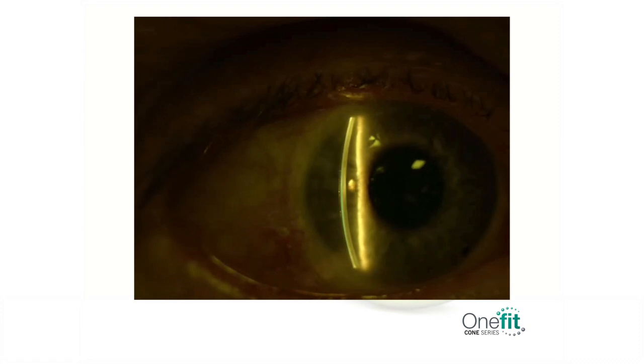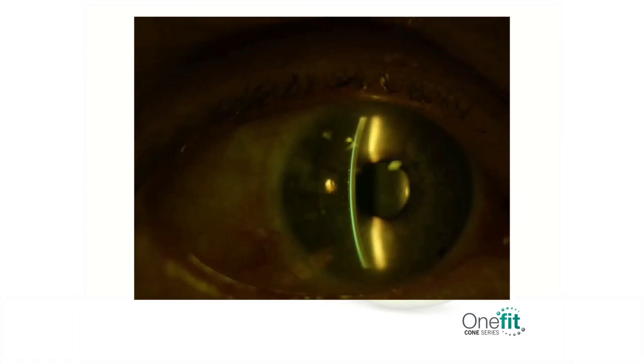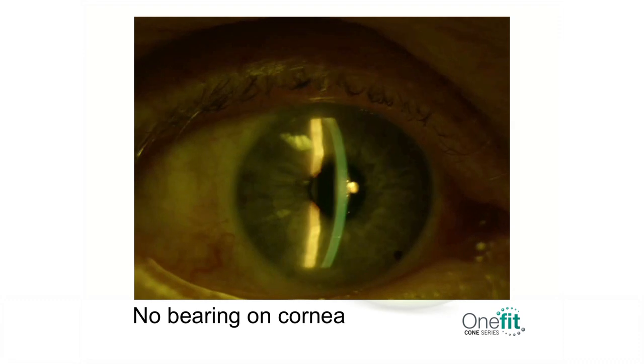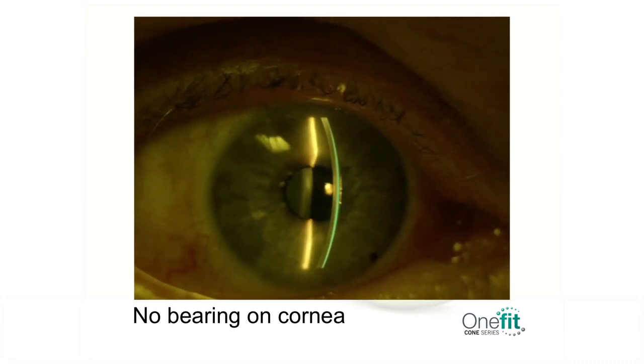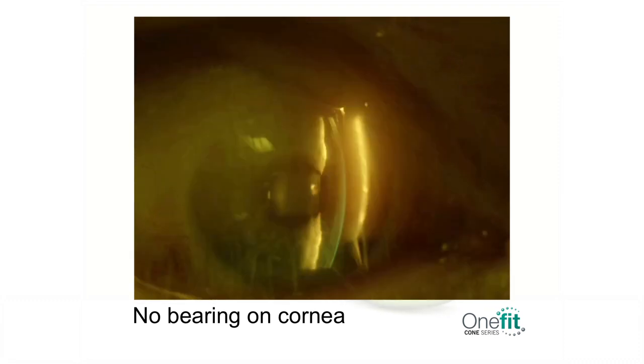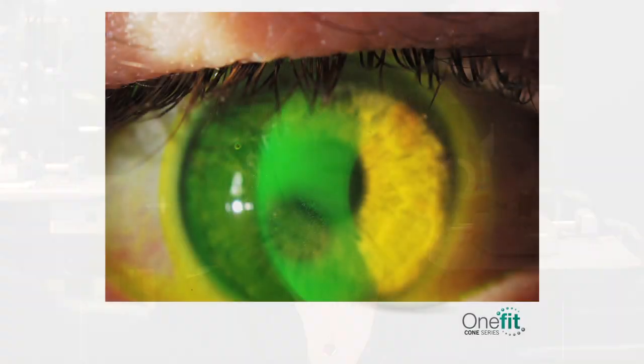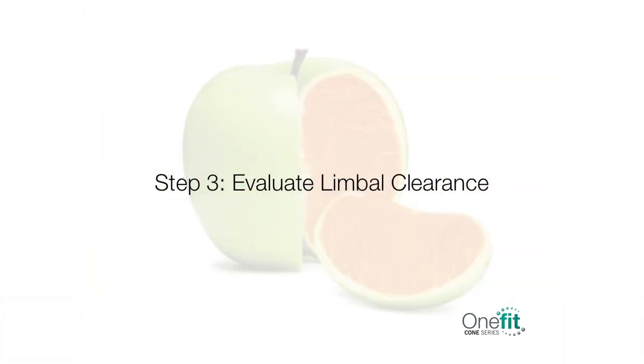Once you have achieved optimal central clearance, scan the overall corneal surface for areas of touch. There should be absolutely no bearing on the cornea. Bearing on the cornea will result in corneal warpage, discomfort, and erosion. The Onefit lens is a mini-scleral lens, not a corneal-scleral, and is designed to vault entirely over the cornea without touching it. If you see an area of touch, you must increase the clearance over this area, even if this means having greater than 200 microns centrally.